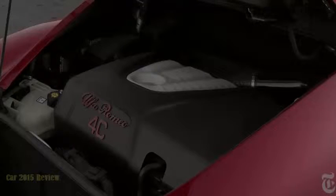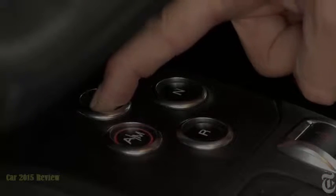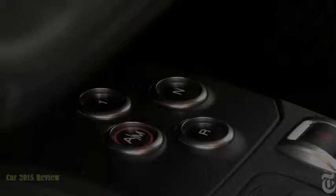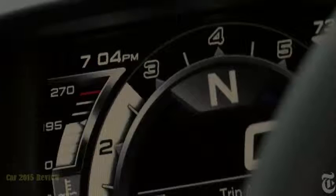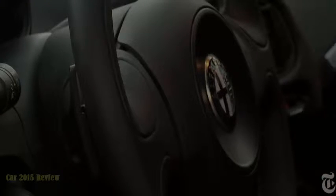The four-cylinder with 237 horsepower and 258 pound-feet of torque is mounted to an aluminum cradle, which is attached to the carbon fiber tub, as are front and rear structural cells. Shifting is done with a twin-clutch 6-speed gearbox, the same one found in the Dodge Dart. Tuned differently, of course. Driven slowly about town, it does lack some refinement.